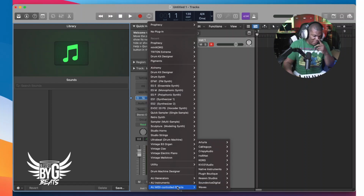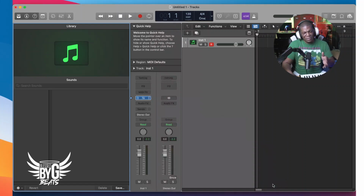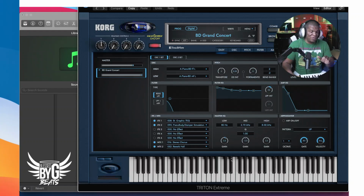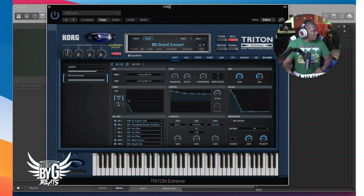I played around with it. I rented it. Matter of fact, I rented it off Splice for about a month. And the reality of the matter is that the Korg Triton is the star of Korg Collection 2, and now Korg Triton Extreme is the star of Korg Collection 3. It is worth the upgrade. If you have Korg Collection 2, this is worth the upgrade just for this one plugin alone. So let's pop this bad boy open here. And let me see. Screen size. Want to be able to move it around just a tinch.